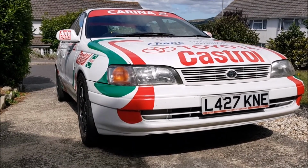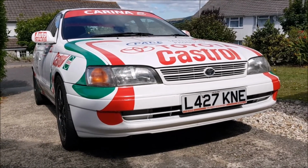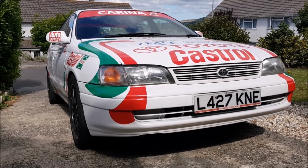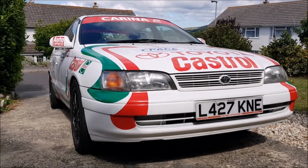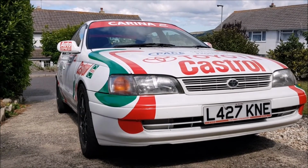One of the other things I like about the car is the fact that in the 90s I used to go and watch the touring car series at various tracks in the UK. I still do go and watch them, but the cars of the 90s for me were iconic because that was the generation I grew up watching.